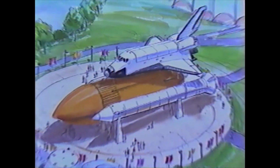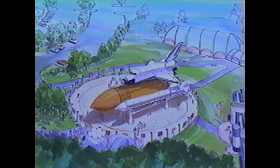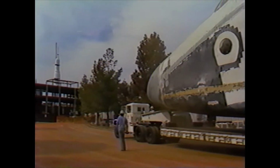It will be mounted atop a shuttle external tank with 2 solid rocket boosters in 1987 to become the only full-scale, complete space shuttle array on permanent display. The orbiter's tail fin will tower 8 stories above the surrounding terrain. It was moved atop a pair of specially designed trucks traveling at less than 5 miles per hour.